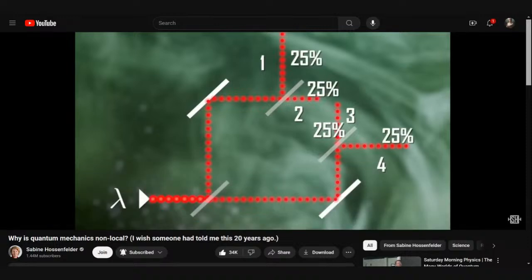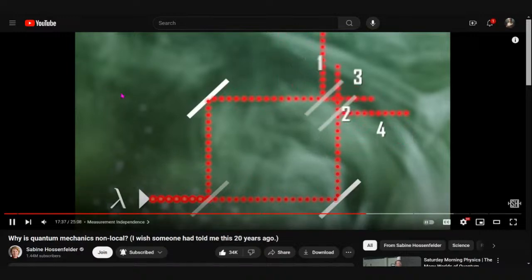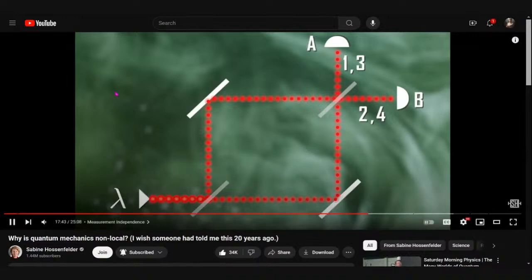I don't know what's going on. Okay, whatever. 4 different paths, each with 25% probability. We'll give those the numbers 1, 2, 3, 4. And now we'll combine these 2 paths by directing both towards the same beam splitter. If our hidden variable explanation was correct, then we should get half of the photons here in detector A and half here in detector B.